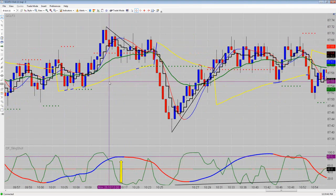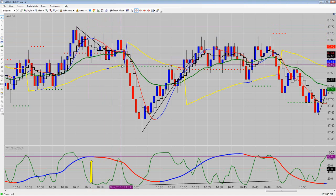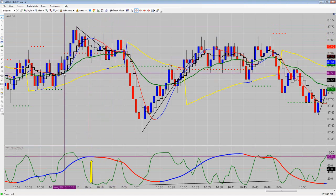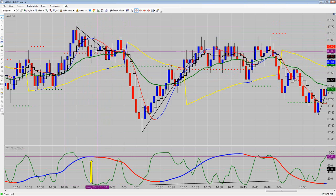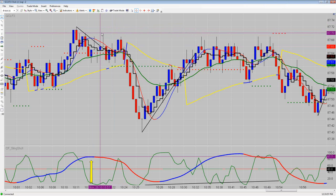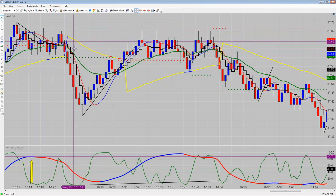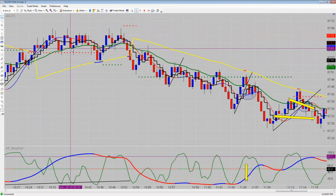Then it was really choppy, didn't have any opportunities. Again, really choppy in here, not much opportunity. The thing you could have done with the bullish cross right here, the pullback down to test the BBC with the up close with bullish divergence, you could have gotten long in here for about 4 or 5 ticks. Not much happening in there. All the markets were flat at this time, so I was really hesitant to do anything in here.